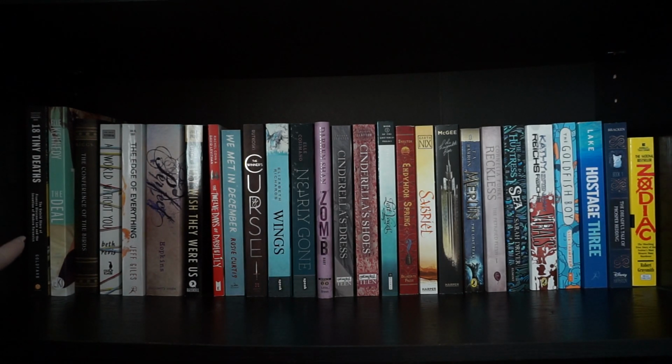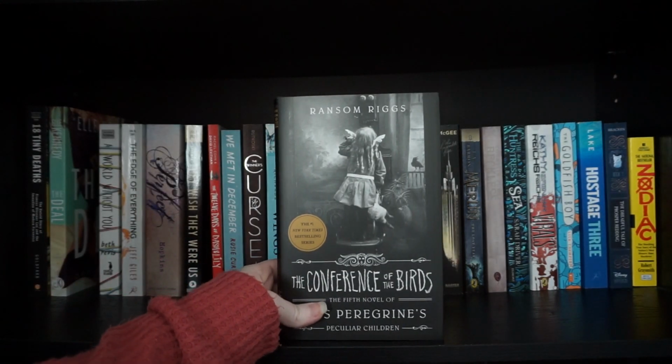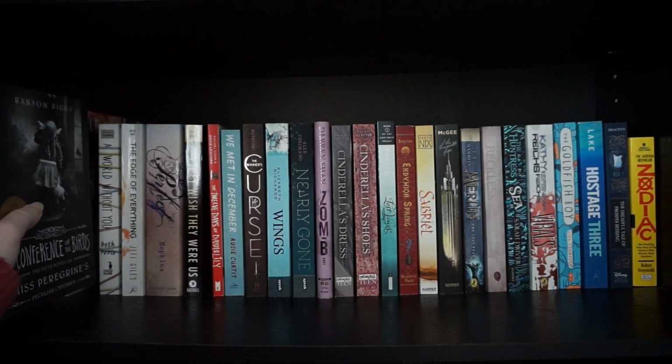Right next to that, I have The Deal by Elle Kennedy, which is a new adult book that Maddie got me. And then right here, I have The Conference of the Birds, which is the 5th book in the Miss Peregrine's Home for Peculiar Children series. Love that series. Really want to continue, but I want to reread the books once again before I get to that.